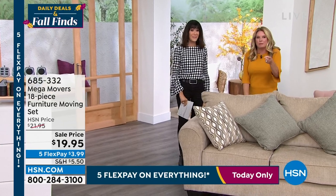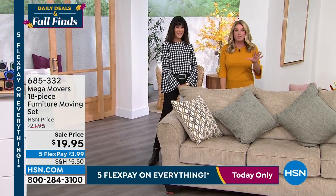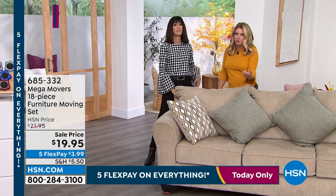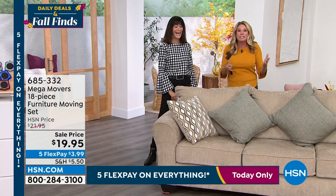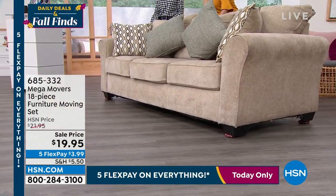I know, and I think people look at the screen and think, oh, I'm not moving, I don't need that. But this is for everything. This is if you want to clean underneath your sofa, clean behind your washer and dryer, or move the bed out of the way. If you have projects where you want to hang curtains and you've got to move furniture, this is how great these are.